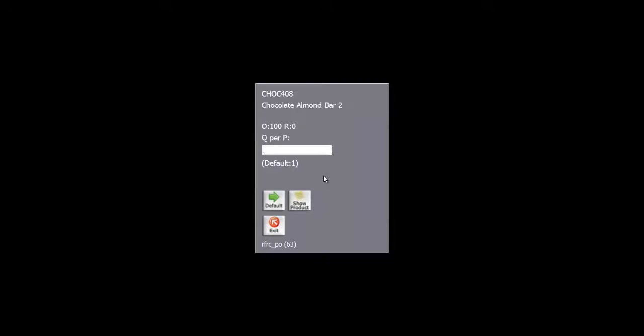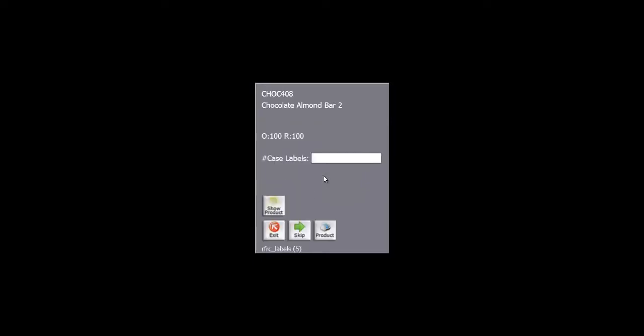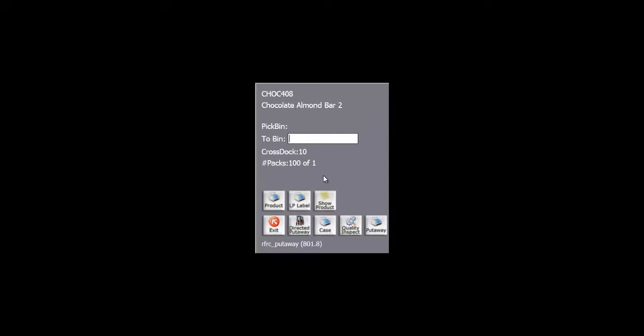Let's receive another item. In this case, we'll receive a lot-controlled item. The function is exactly the same as before, only the receiving function prompts you for a lot number after the product is scanned. If a lot or serial number is required for capture, these may be things like food items that are lot-controlled and require tracking for compliance purposes in case of a recall.